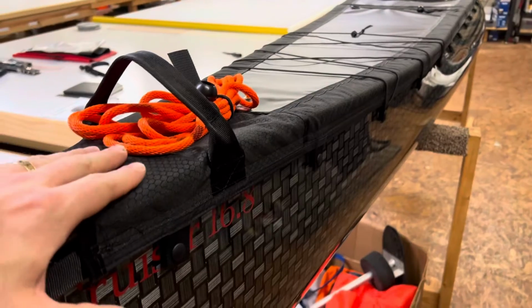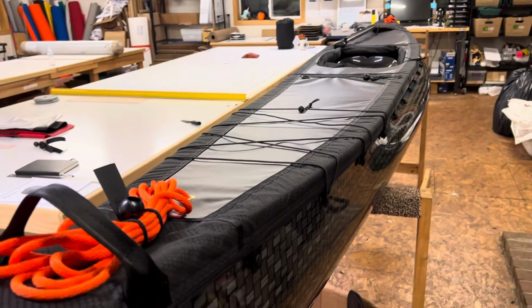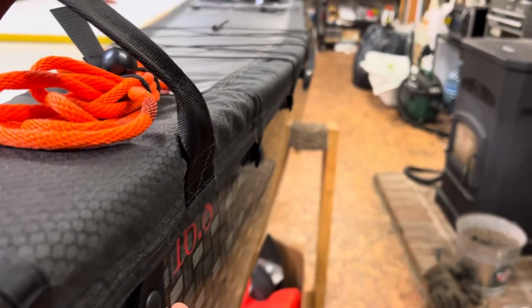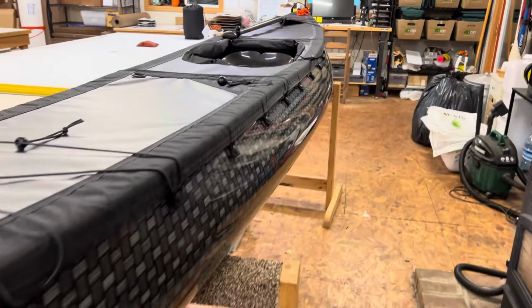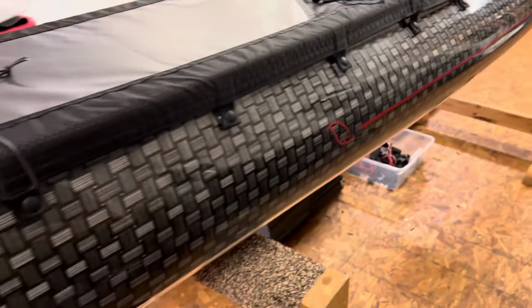I prefer this style because I never load over my gunnels. I never have to loosen my deck. And I would prefer to keep my snaps tucked up under the gunnels so they're as protected as possible when I'm paddling. So this is the style deck that I prefer, but again, we do offer that hybrid style if that's something that you're interested in.